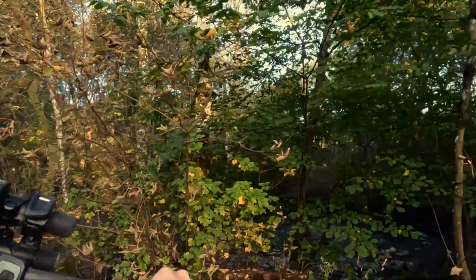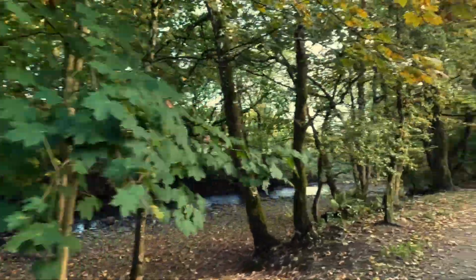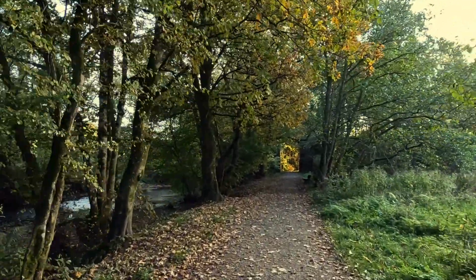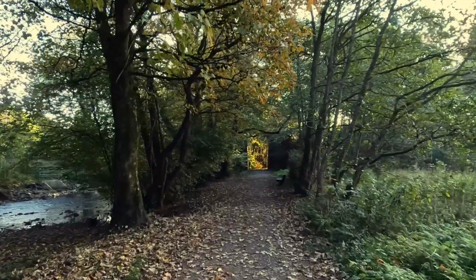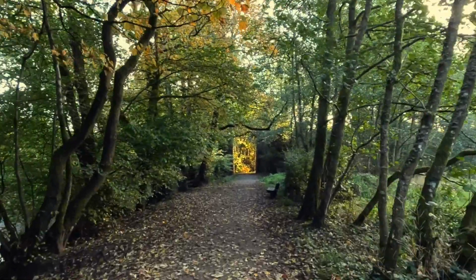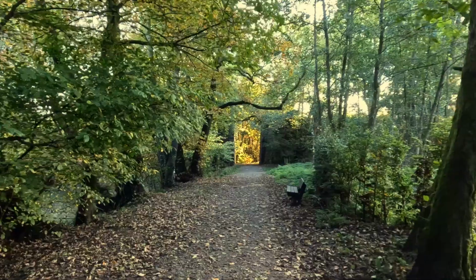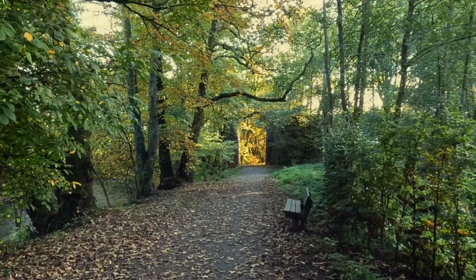So I'm just following the River Erne here on my left hand side. If we just look ahead, that's the light that I'm looking for. So what I might do is just stop here. There's a wee park bench there on the right hand side. I don't know how many photos I'm going to be able to take tonight, probably not very many, but what I'll do is I'll take this shot, and if I do, I'll share this image with you now.